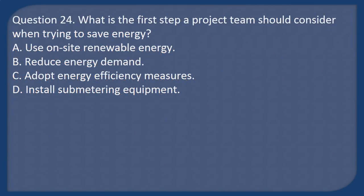Question 24. What is the first step a project team should consider when trying to save energy? A. Use on-site renewable energy. B. Reduce energy demand. C. Adopt energy efficiency measures. D. Install submetering equipment.